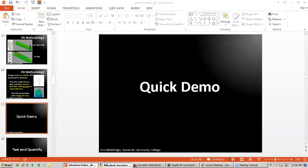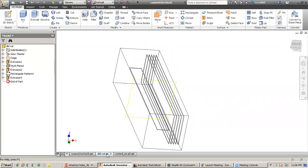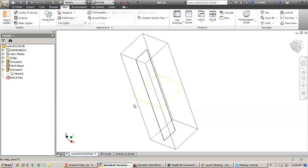So I'll do a quick demo for you to see how the process works. I have a couple of parts created here in Autodesk Inventor. You can see this is a 10 by 10 rectangle, about 35 millimeters long. And I have designed in a rectangle starting from the center.